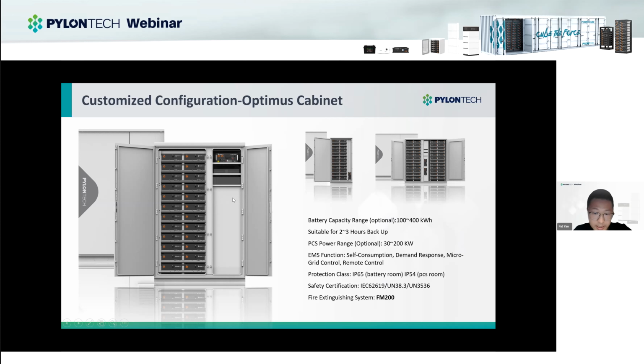And we can also provide the EMS for this kind of all-in-one solution, with self-consumption, demand response, microgrid control, remote control, and we can provide IP54 for the whole cabinet. And we also have all the required certifications. You can regard it as a mini container with HVAC and a fire fighting system integrated. So you can see these are the battery modules, and here is the control cabinet. This is 100 kilowatt hours for each cabinet.